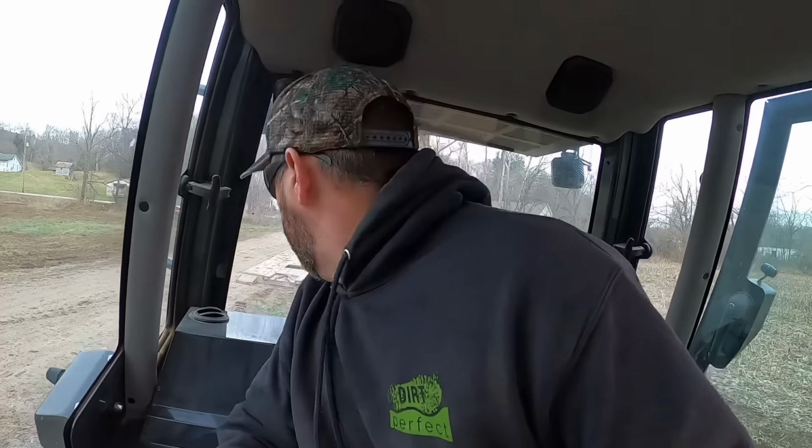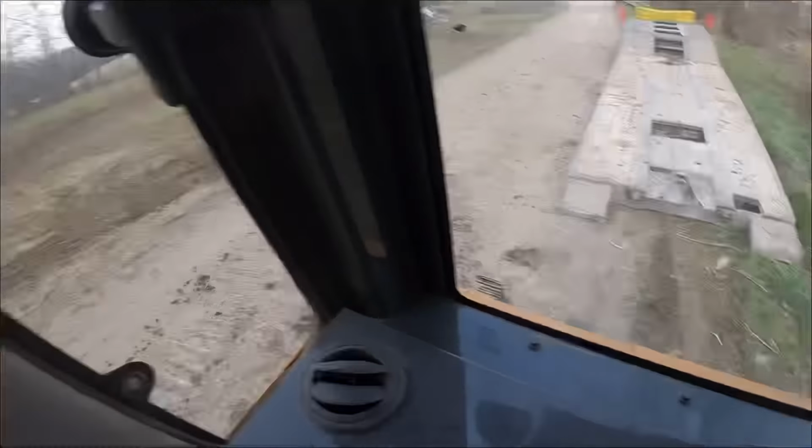All right, I normally don't load this way. For the sake of not twisting around on that road and making a bigger mess than what we need to, and it's a short haul, we're just gonna back this one on the trailer.